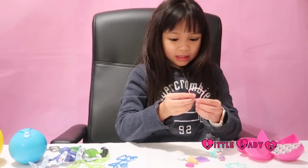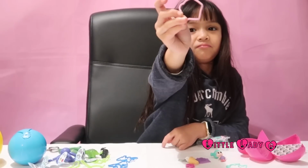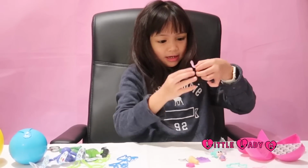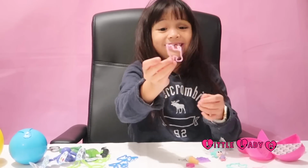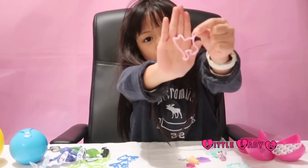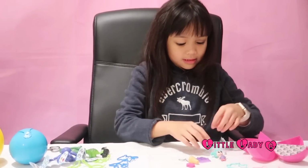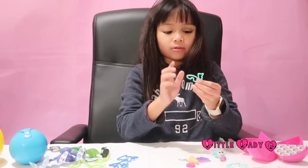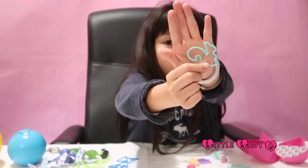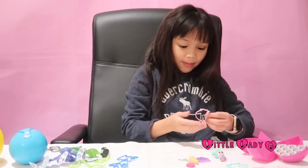Next one is a cupcake. Next one is a kitty cat. If you don't know me, I'm a fan of cats. A squirrel. And last but not least, I think a pineapple.